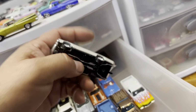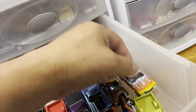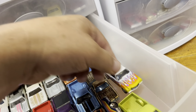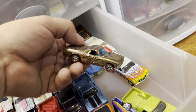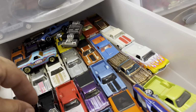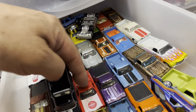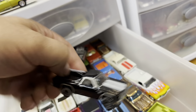Hot Wheels. This is Hot Wheels, like a towel. Hot Wheels. Oh no, it's Matchbox. That was Hot Wheels. Hot Wheels. And Redline Club. Hot Wheels there. Look at that. Wow. Matchbox. This is actually Hot Wheels. This is Matchbox. Oh, actually, this is Hot Wheels. I mean, Matchbox too. Wow.